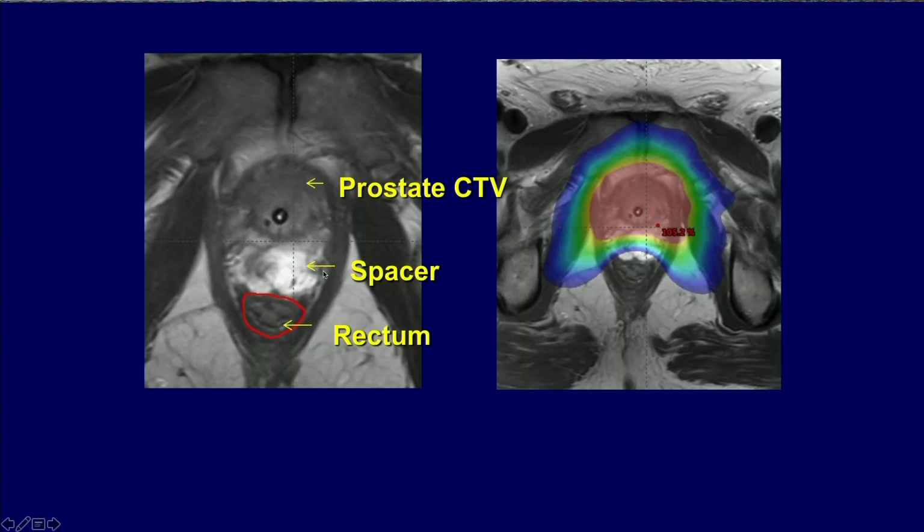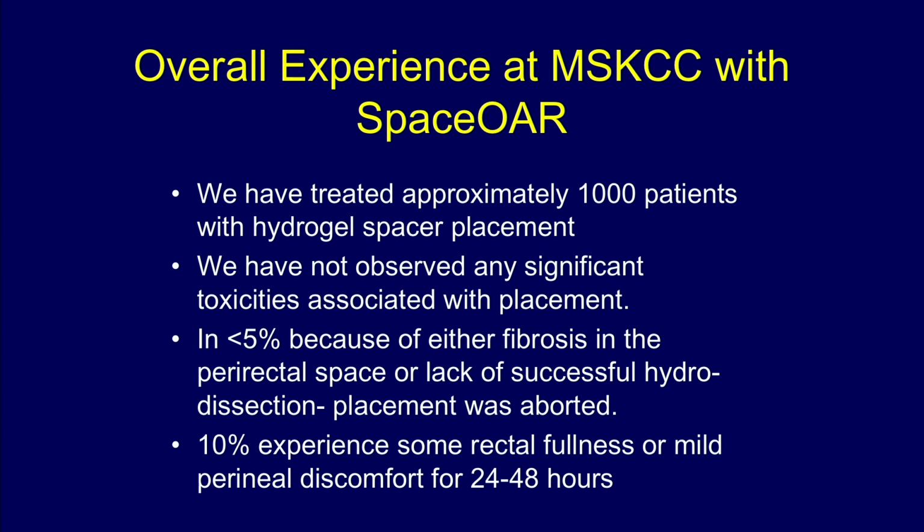And when we look again at the spacer, here's the rectum, the prostate CTV, and here's the dose clouds. Again, we are seeing substantial reductions in the anterior rectal wall dosing with obvious separation here between the prostate that we target, the CTV, and the rectum. So overall, we've treated over 1,000 patients with this hydrogel spacer placement for either brachytherapy-related treatments, SBRT-related treatments, and the like. We have not observed any significant toxicities associated with the actual placement.